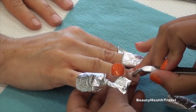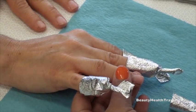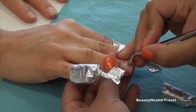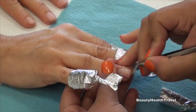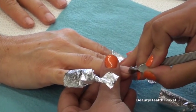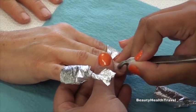And you just lightly scrape. You don't want to like stab the client. You don't want to scrape the actual nail. You just want to lightly push, because these are pretty sharp tools. So if you push too hard, you'll take off their actual nail.